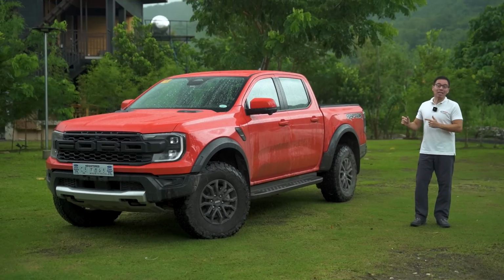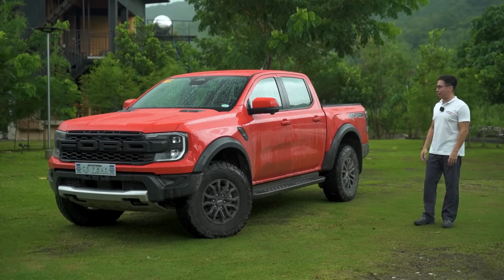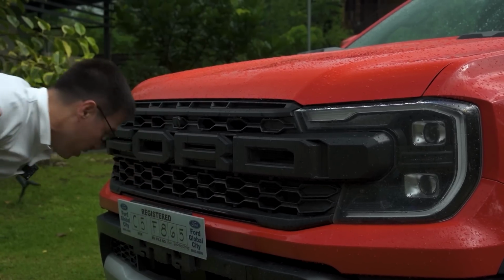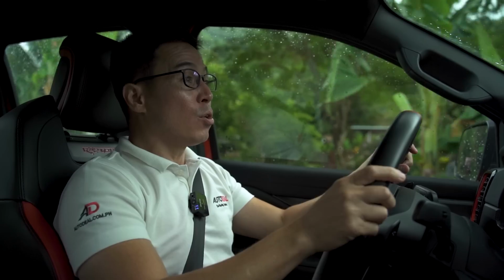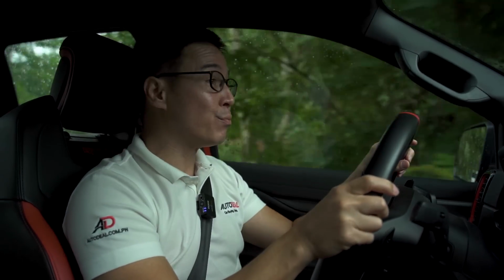Back and undoubtedly better than ever. This, ladies and gentlemen, is the 2023 Ford Ranger Raptor. Now, obviously, on this episode of Behind the Wheel, we'll go through the exterior, the interior. I have no words. Its engine and performance, so confidence-inspiring, mind you, that it can probably take on a river or two.